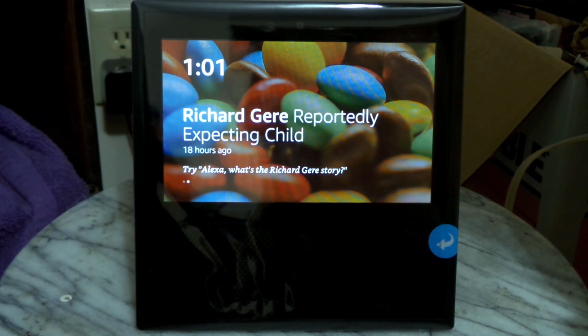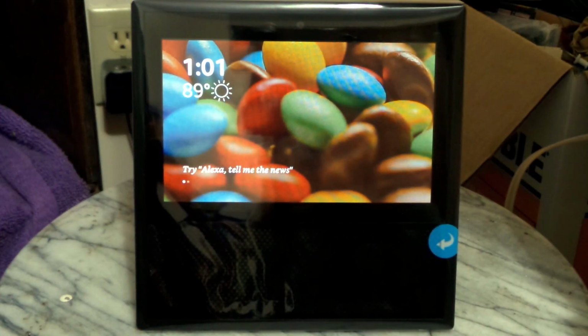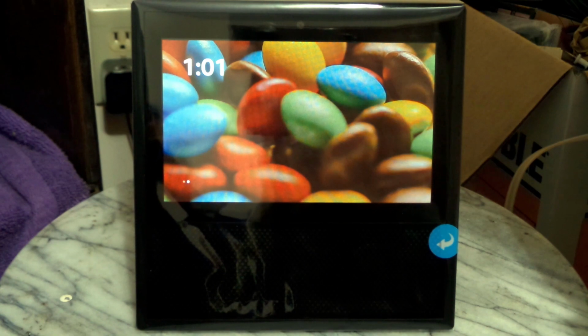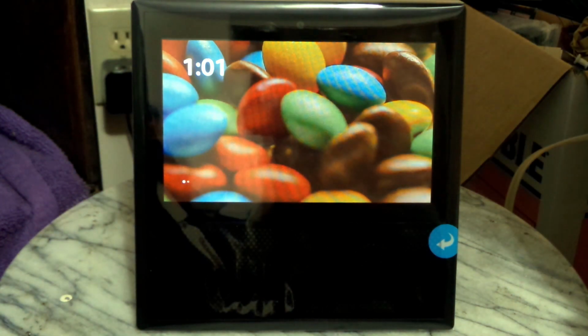In this video, I'll be taking a look at the Twitch skill for the Amazon Echo Show. The reason I'm doing this video right now is because I've looked extensively online and I really didn't see anybody review the Twitch skill for the Amazon Echo Show. One reason I wanted to show was the fact that you can actually watch Twitch on your Amazon Echo Show, which is pretty cool.